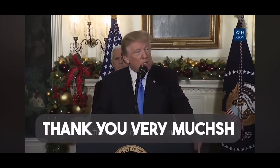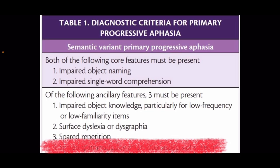Thank you very much. So there you have it. Trump ticks all the boxes necessary to prove he has dementia. The only way we'll get any new information is when his brain inevitably deteriorates further on camera. I can't even tell what he was trying to say here, but it was so bad that Fox News decided to cut away.